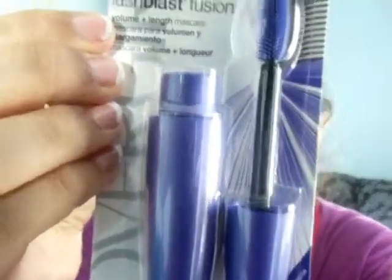I love this mascara. My favorite. I never have to second guess this one. I'm just like, oop, grab it. And this was $7.94. Pretty expensive for mascara, but I mean, I needed some, so.